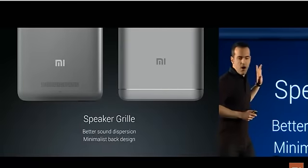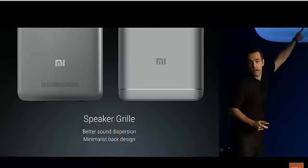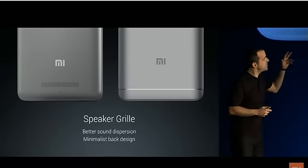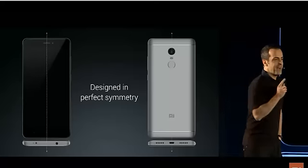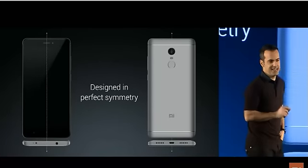And let's take a look at the bottom. Big change here. The back speaker grille on Redmi Note 3 is gone. It's a much cleaner look, and no need for this little ridge over here anymore. Redmi Note 4 is beautiful down to the science.